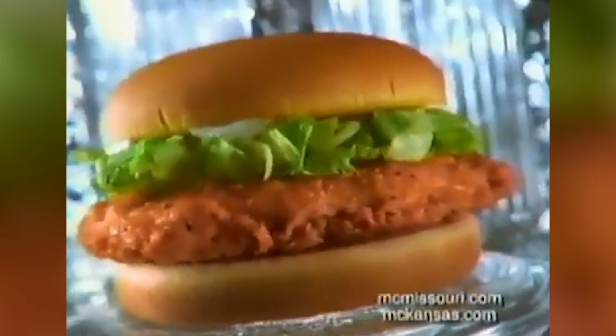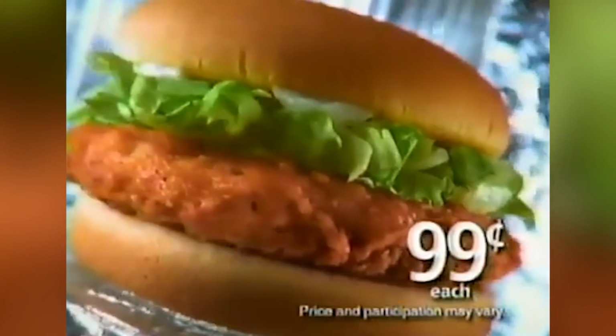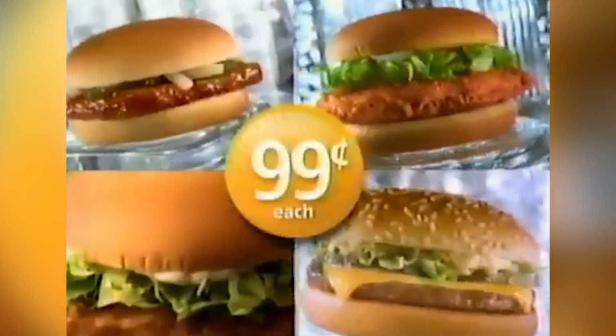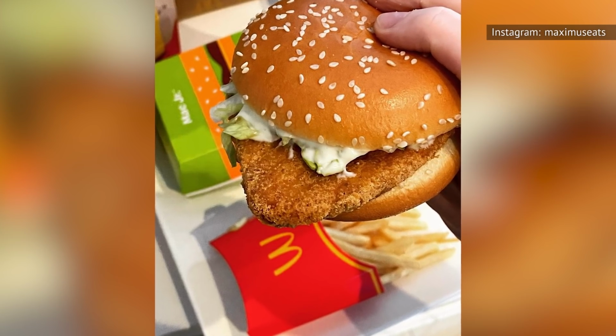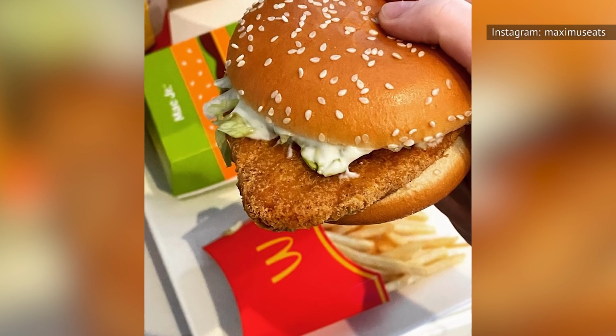This classic menu item consists of a chicken patty topped with shredded lettuce and a dollop of creamy mayo, all brought together on a lightly toasted bun. It's simple, straightforward, and most importantly, delicious. Throw in a bargain price tag and you're looking at a real winner.